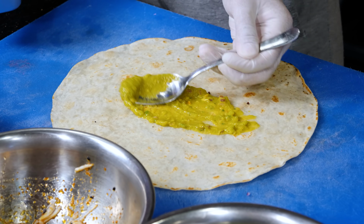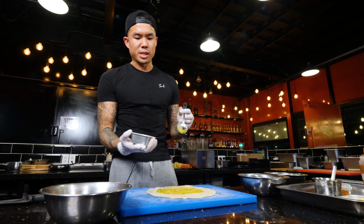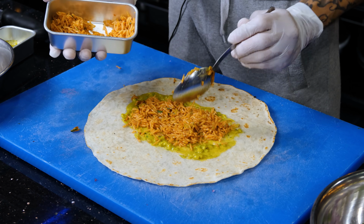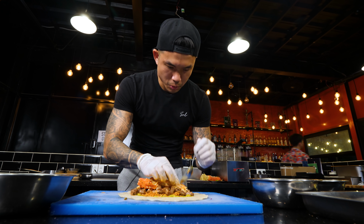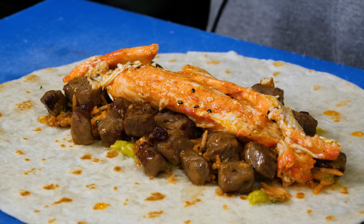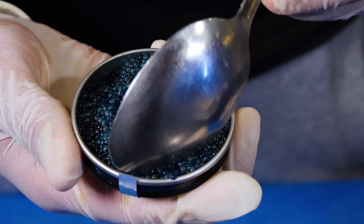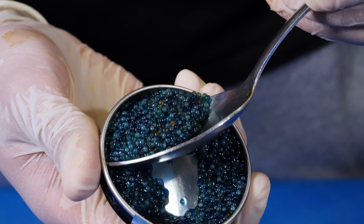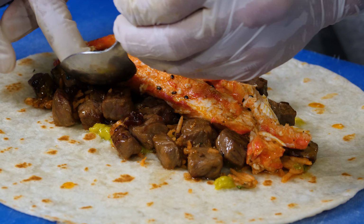First thing, we're gonna layer it with some guacamole. So this is kind of like a glue for it. And then the next step, we're gonna add some Mexican rice in there, just a little bit. We don't want to overfill it. Now we're gonna add some beef, and then followed by the king crab. All right, for the special ingredient for this burrito will be the blue scampi caviar. So this is a wild caviar that comes from prawns, and we're just gonna add this on, and it will give the whole dish an extra dimension.